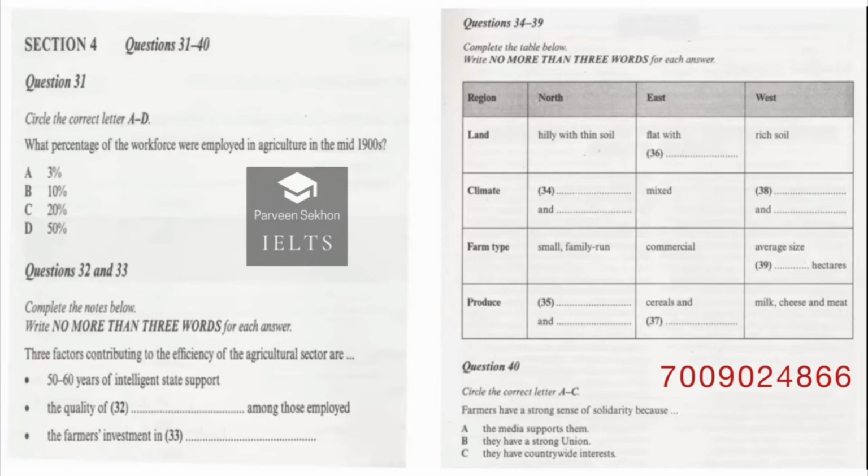Finally, in this short talk, I'd like to say a little about the challenges facing farmers in the next century.